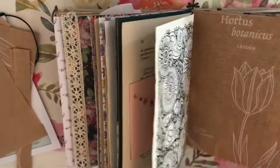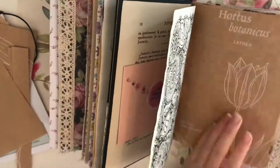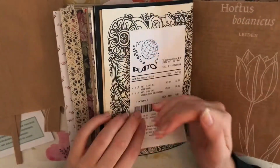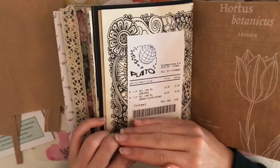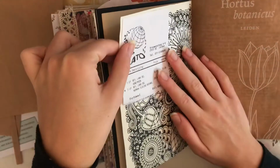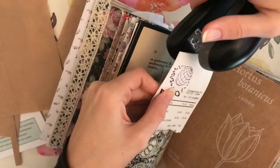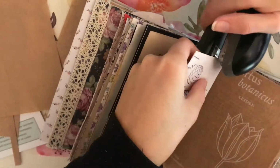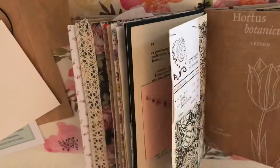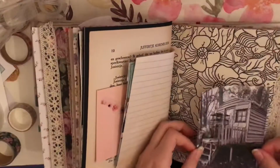I used this bag from the Hortus Botanicus, and I went there with my boyfriend. We slept in a tiny house and it was just very romantic. I was getting a little bit stressed out from all the things I was doing. I wasn't feeling creative and I felt like I was failing because I wanted to do this, and my shop and YouTube, just everything felt like it didn't work, and I just needed some time away without internet, without anything basically, and it was great.